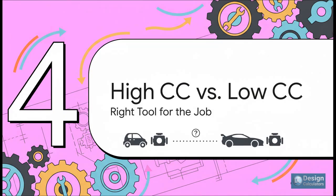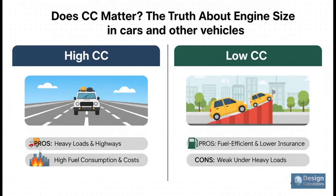So if a high CC number doesn't automatically mean more power, but it does mean higher costs, is there ever a good reason to choose one? Well, let's look at the practical side of things. It really is all about finding the right tool for the job. A big engine is great on the highway with a full car, where it can just cruise along without breaking a sweat. In fact, it can be even more fuel efficient in that situation than a small engine that's working really hard. But take that same big engine into stop-and-go city traffic, and it's just wasting fuel. A smaller CC engine is perfect for the city, but it might feel underpowered and strained if you're trying to climb a steep hill with 5 people inside.